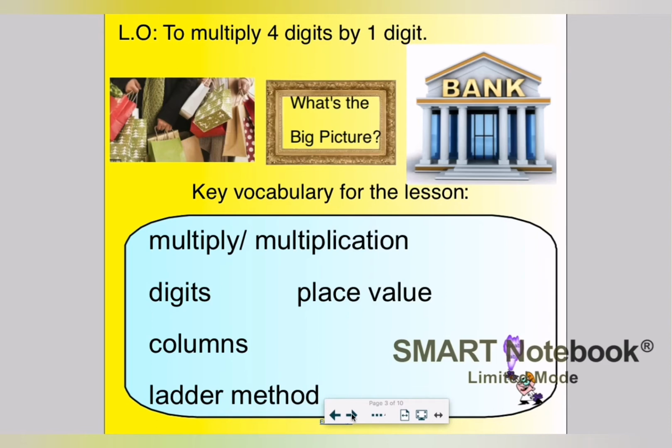So today we're going to be multiplying a 4-digit number by a 1-digit number. It's very similar to what we've been doing earlier on in the week, but just the one number, as you'll notice, is getting gradually bigger. On Monday we looked at a 2-digit by a 1-digit. On Tuesday and Wednesday it was 3-digit by 1-digit, and today it's a 4-digit by a 1-digit.